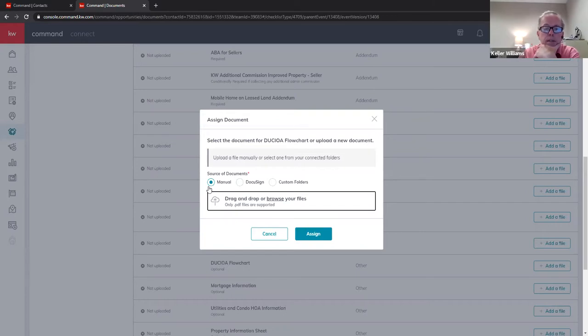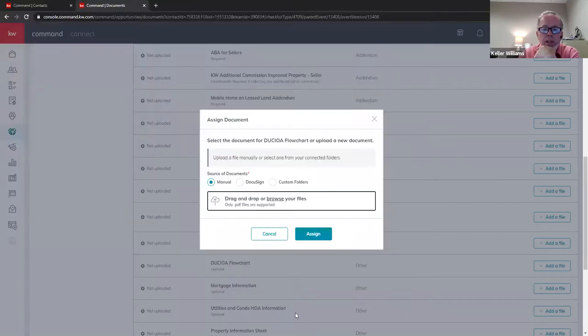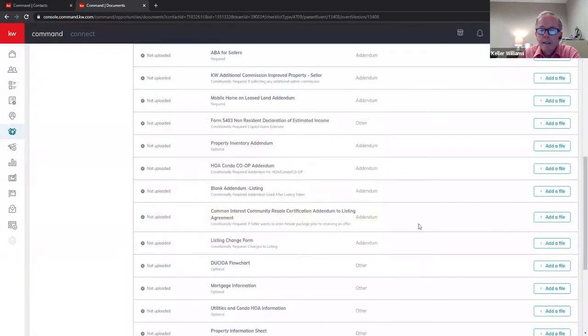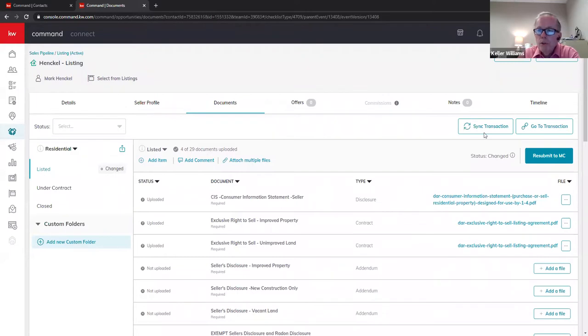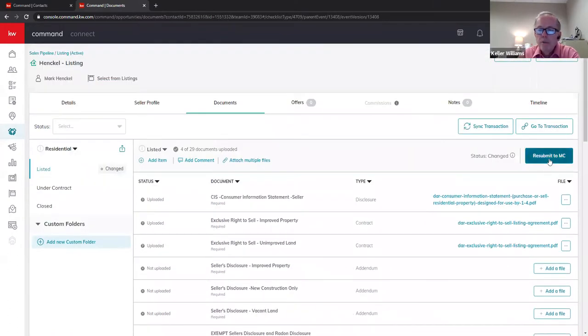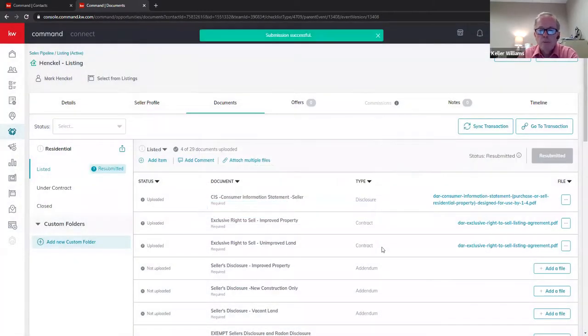As you can see, where I said manual, drag and drop, I can go back over here and pull up the documents from .loop that I've saved on my hard drive, and then assign them and send them for compliance. When you get finished with your documents and you have them all here, it says resubmit because I already sent something. You just hit submit and those go to Dawn for approval.